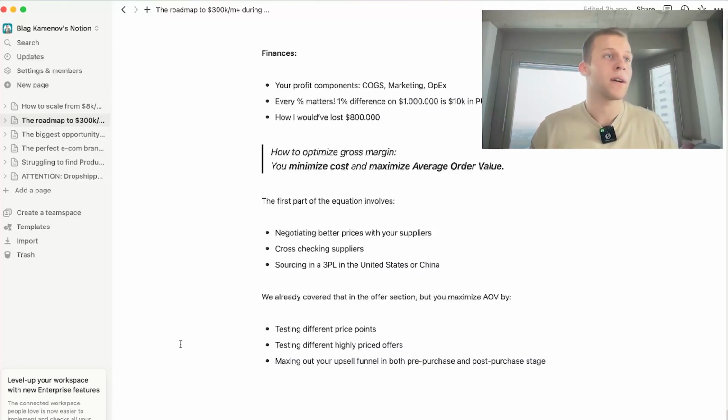And last, I want to cover another mistake that everyone is doing, including me, which is focusing primarily on ROAS and marketing and not focusing on optimizing your margins. So pretty much your profit components are not just your marketing expenses.